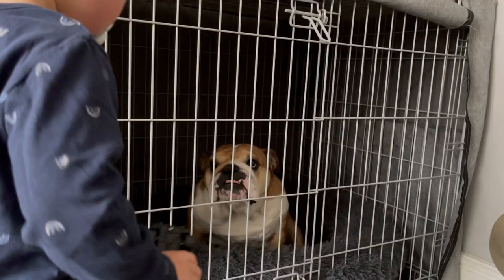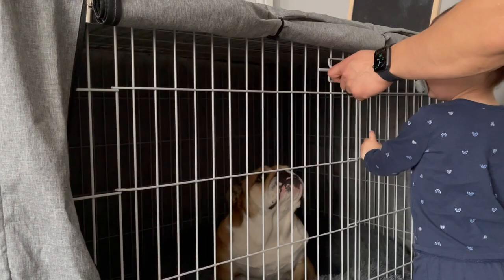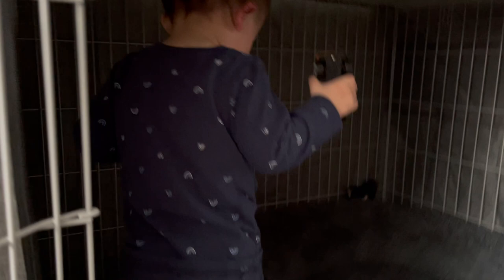Do you want to open the door? Levy, do you want to go see? He's going to go in, though. He can go have a quick look. But that's Birdie's bed, okay. Birdie, oh, she's going to come out. Let her come out. And now Levy can go and see her bed. Is that so nice?